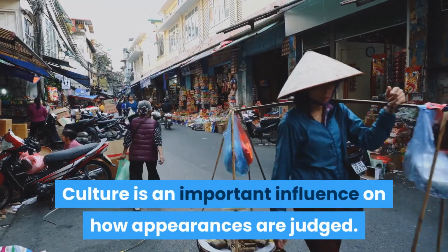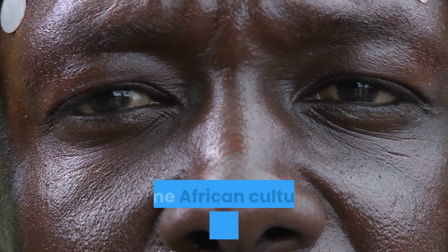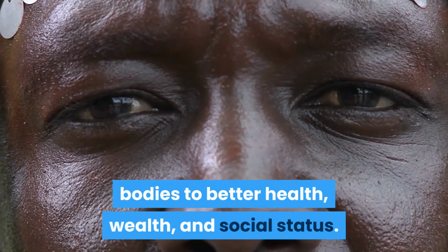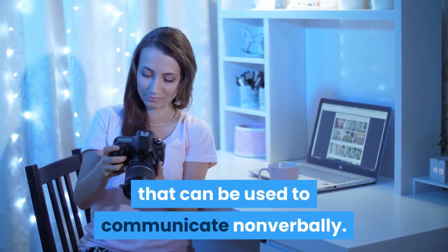Culture is an important influence on how appearances are judged. While thinness tends to be valued in Western cultures, some African cultures relate full-figured bodies to better health, wealth, and social status. 9. Artifacts. Objects and images are also tools that can be used to communicate nonverbally.